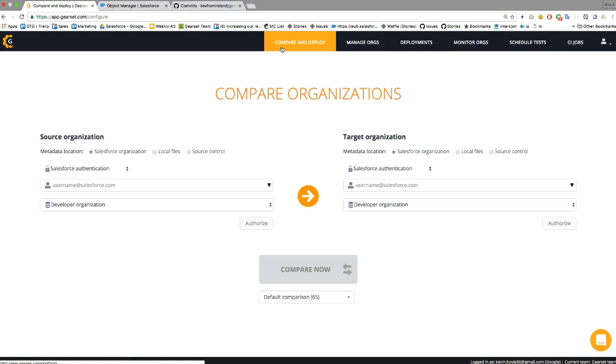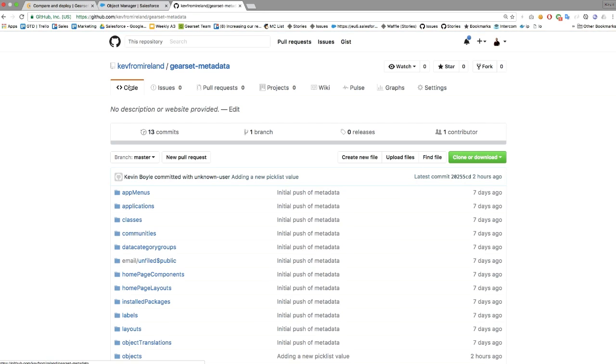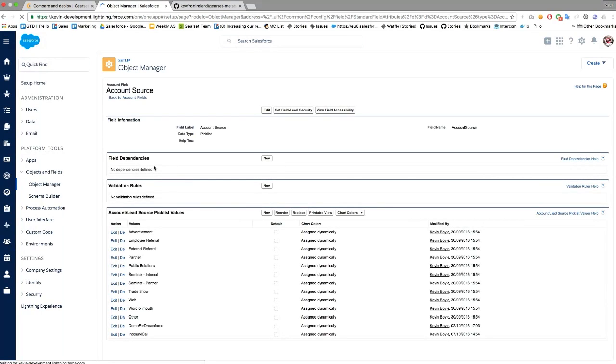I have set up previously a dev org where I've made some changes, and a CI org where I'm going to test those changes. I've got all of this committed to GitHub, so I've just got a repo there, but you can use whatever source control environment you want. And I'm going to go ahead and make a change. So let's refresh Salesforce and get our nice fireworks. I'm going to modify that same account source field and just add a new picklist value.